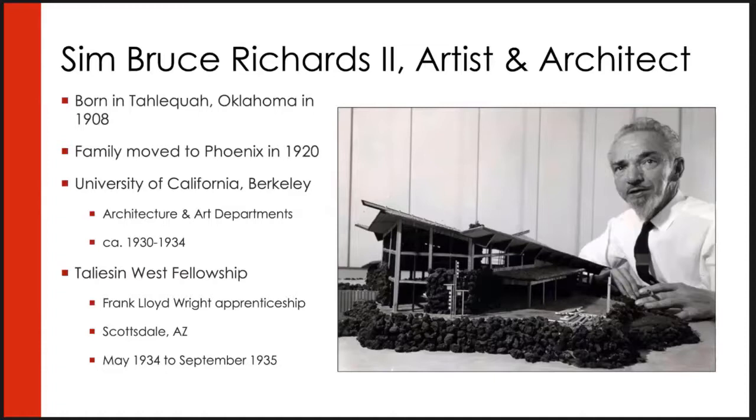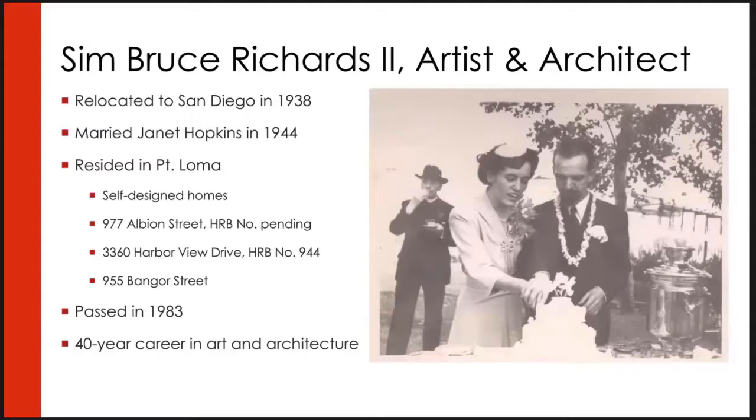Soon after graduating, he relocated back to Arizona for a short period of time to become a fellow or an apprentice at Taliesin West. Of course, the famed Taliesin West, the Western home of Frank Lloyd Wright, where he continued his fellowship and apprenticeship program. In 1938, he relocated to San Diego, and soon thereafter, he married Janet Hopkins.